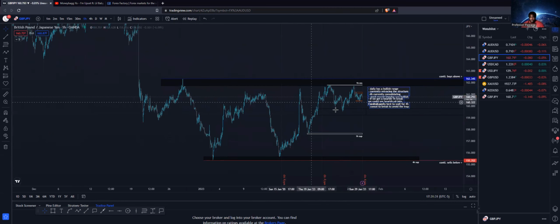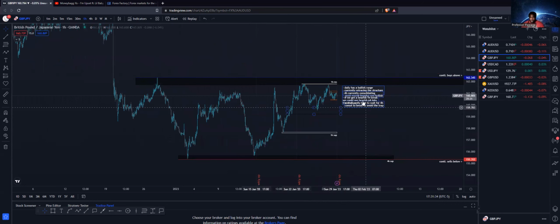Kind of stuck in the range right up in here. So waiting to see some type of price action to give and identify and show where the market wants to go.